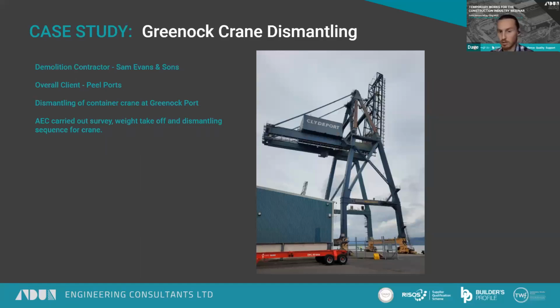So Peel Ports were renovating their dockside. They have 2 new container cranes turning up, and they needed to dismantle this old container crane. There was one drawing of the crane which did not have any section sizes on it, which made the job quite complicated. So our scope of works was to survey the crane, carry out a weight takeoff, and then do a dismantling sequence and stability assessment on the crane.